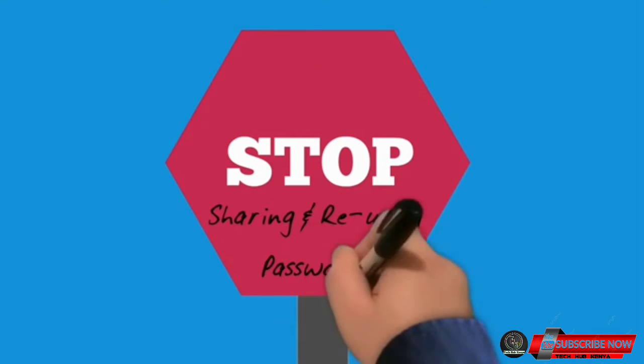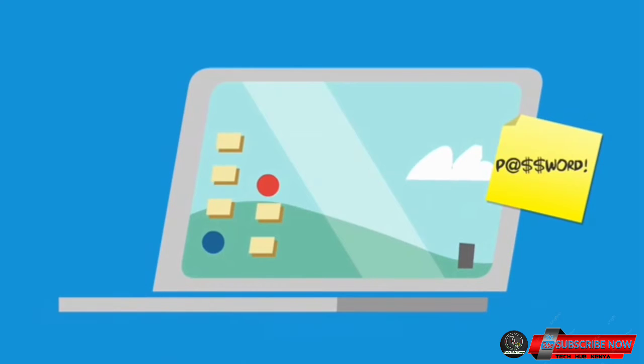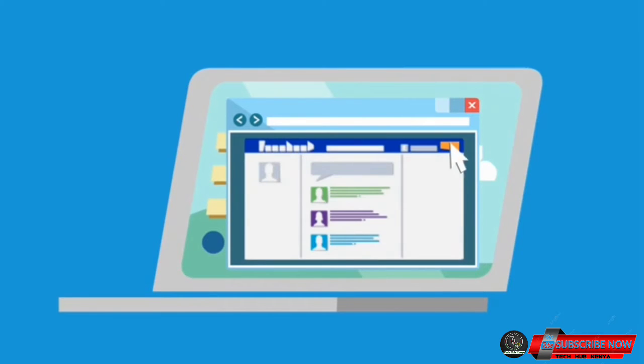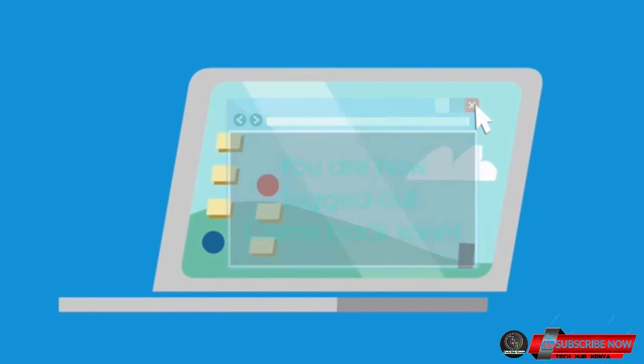Don't share or reuse your passwords, and don't write them down where others can see them. When logging in, don't use the Remember Me function, and be sure to log out of all accounts and close your browser when you are finished.